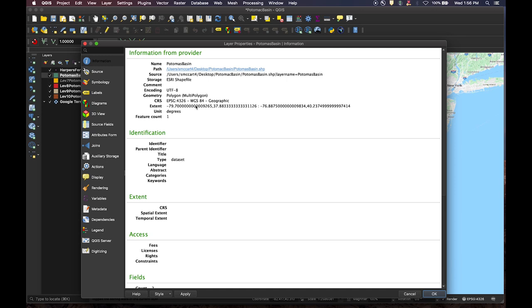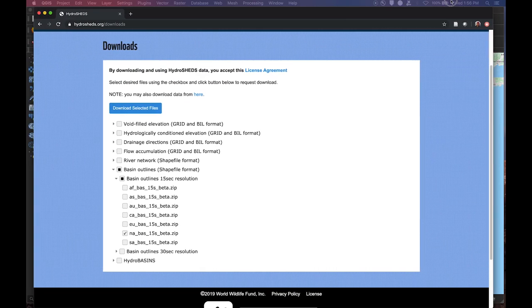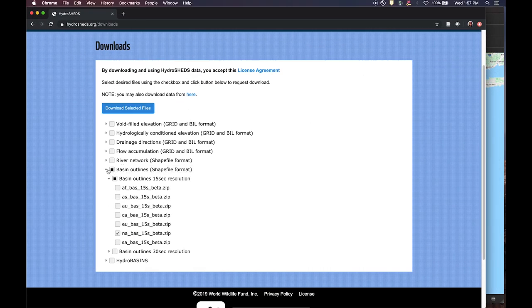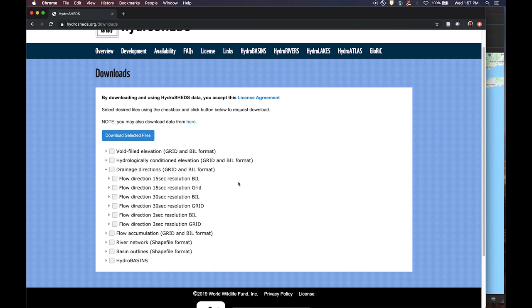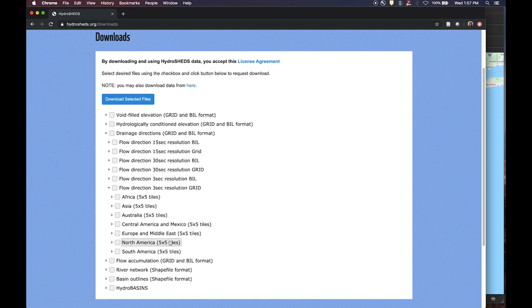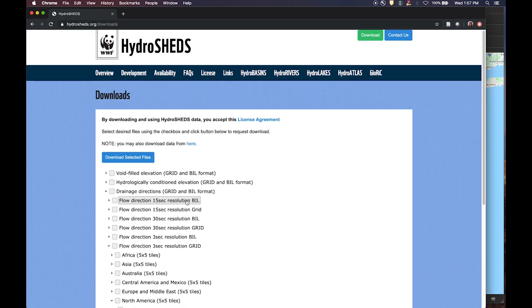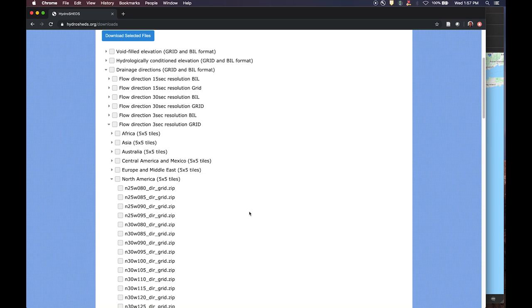So taking this information, what we're going to do is we're going to go back to the HydroSheds website, and we're now going to go to the drainage direction, and you'll soon see why it was important that we have the extent ready. I'm going to select the flow direction 3-second resolution grid. I'm going to select North America because that is where the Potomac River Basin is located.